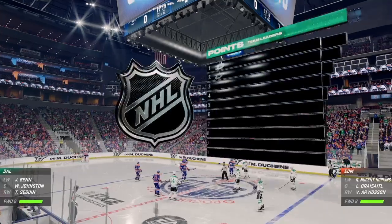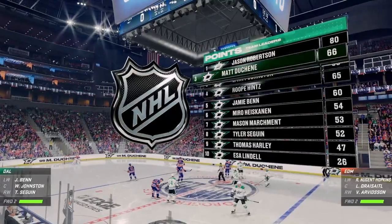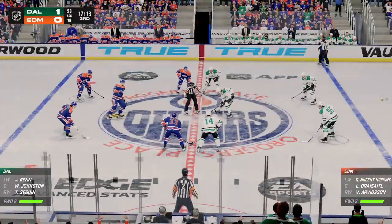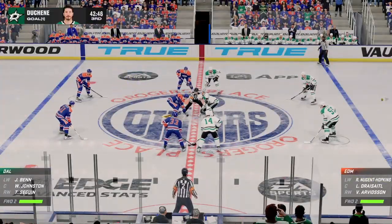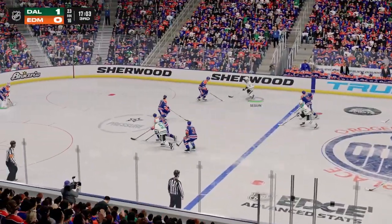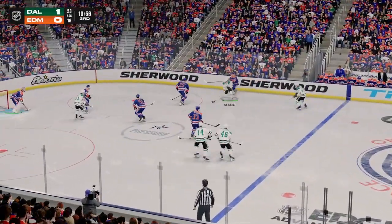Dallas has a 1-0 lead here in period number 3. It took a while, but they've got the lead now. Well, it doesn't always look easy, does it, James? I mean, they dominated in terms of possession, but they haven't found a way to get on the board until now. I'm not sure what was said between the second and third, but whatever adjustments they made, it worked.